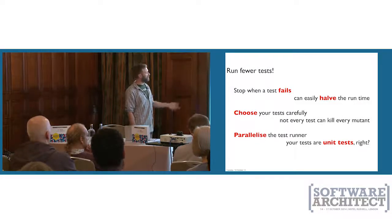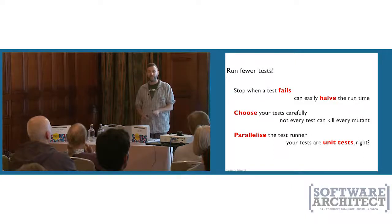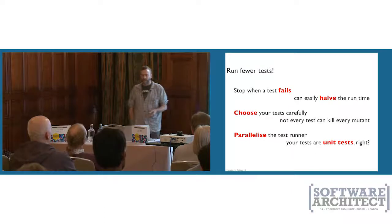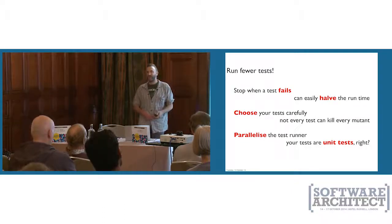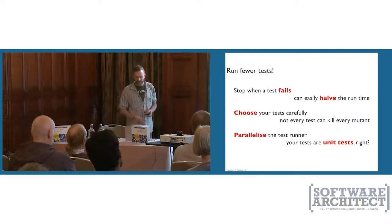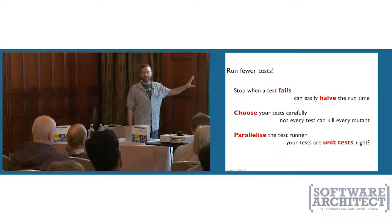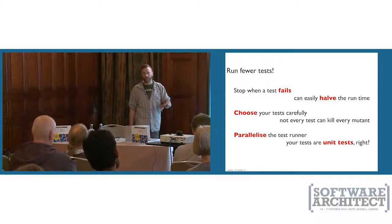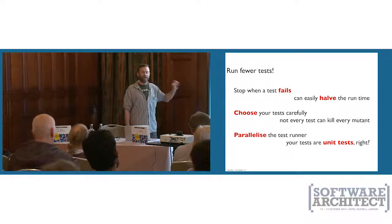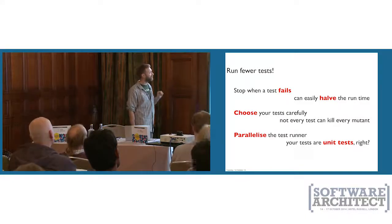Another way of working is to parallelize the test runner. Can anyone think of a problem with parallelizing the test runner? If they all work into one central area. Yeah, so there are problems. But of course, your tests are unit tests, and so you'll be able to parallelize the test runner. These are the things that really help in PyTest. PyTest doesn't have to do compiling, so the 2.5 hours goes out the window, and it's very intelligent about which tests it runs, which reduces the runtime massively.